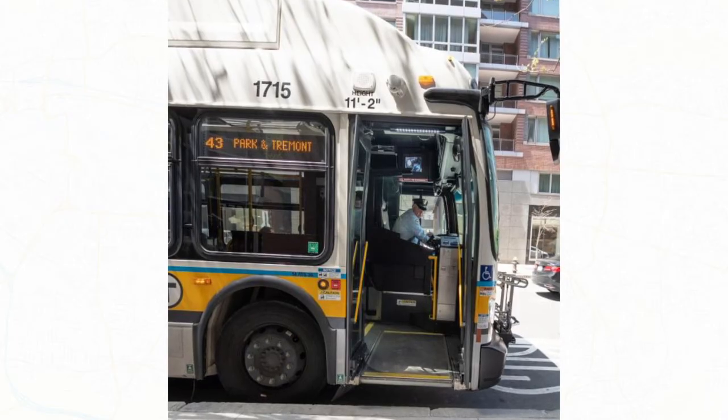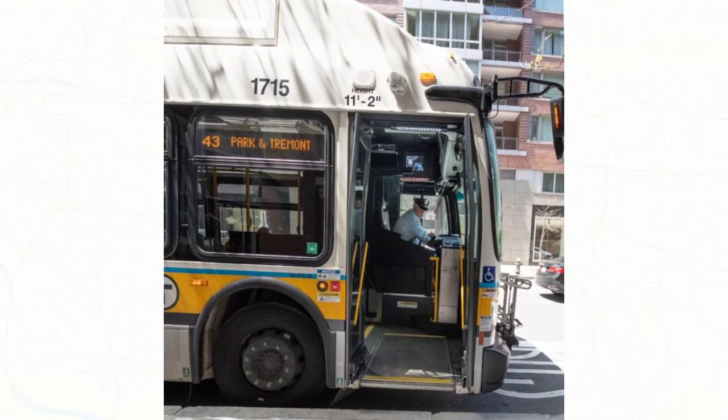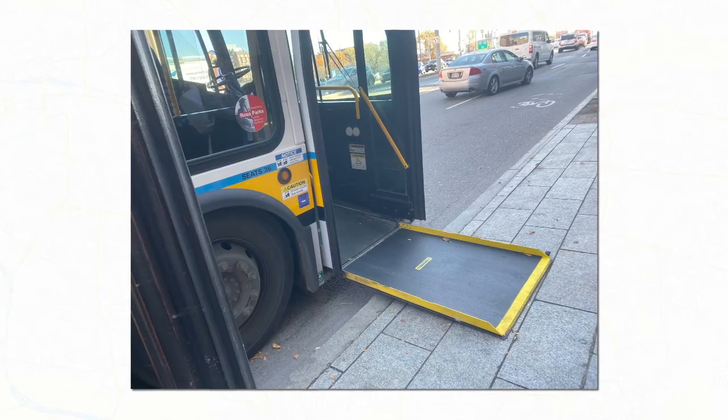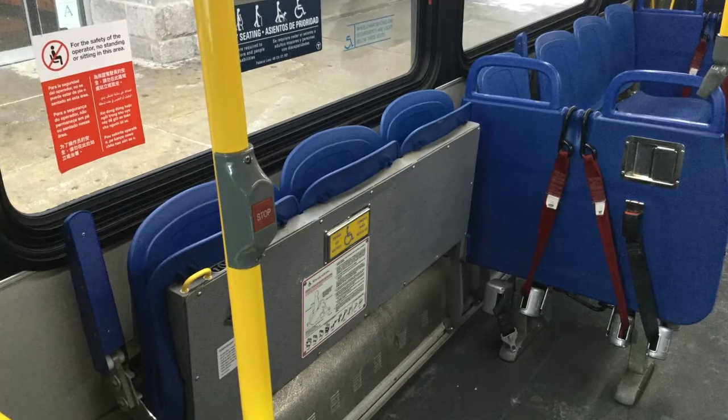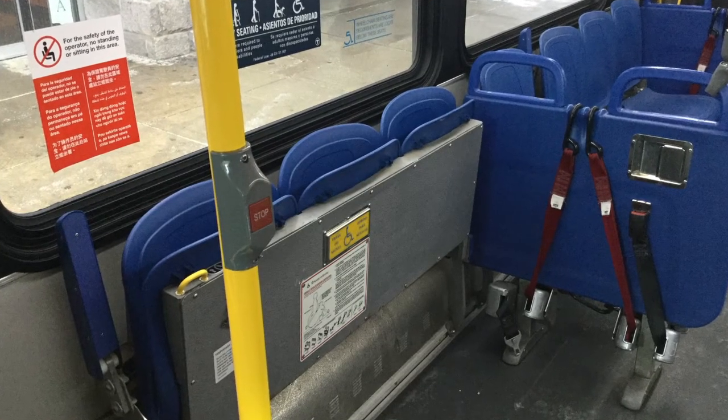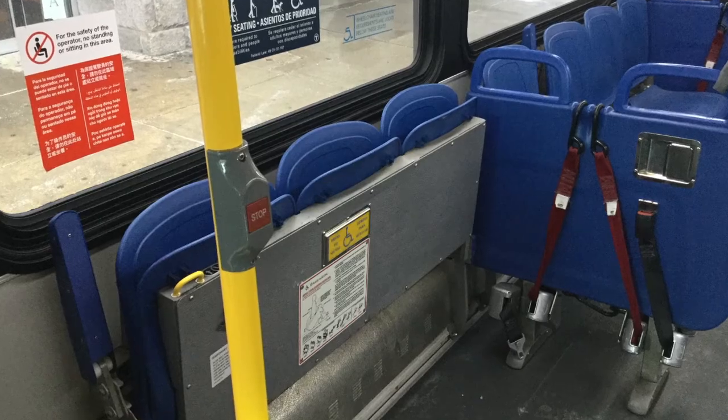For example, they can reposition the bus closer to the curb, lower the bus, and deploy the ramp when boarding and exiting the bus. They can also help you find a seat, wait for you to be seated before the bus departs a stop, and show you how to pay your fare.